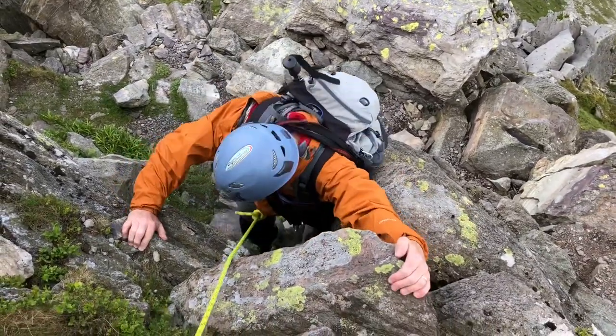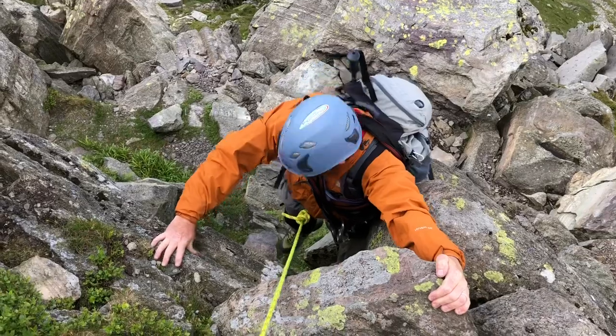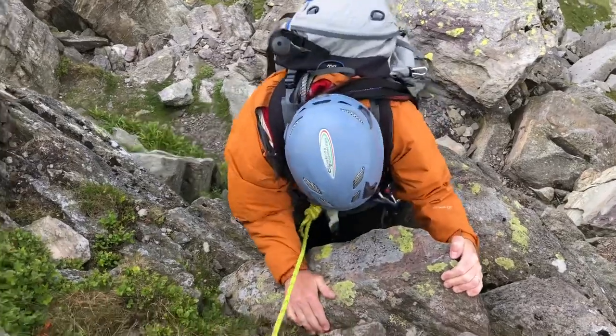Blocks are quite solid. Solid. That's what we need. But my little legs are little. So, taking my time. Sure.